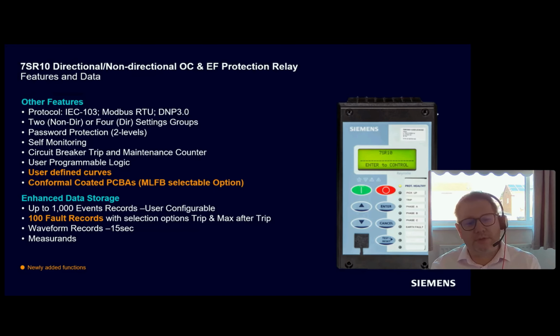Another new ordering option is conformal coating. By applying conformal coating to electronics, we increase the protection against harmful environmental influences.